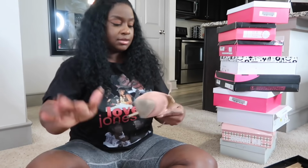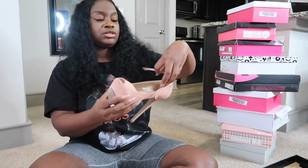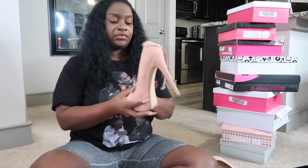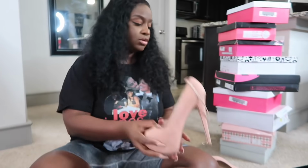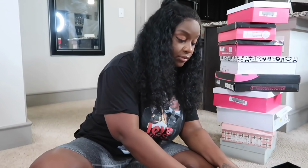This says Charlotte Russe. Oh, there's a lot of dust. It's another one of those shoes with the platform at the bottom, and it had like the strap around the ankle. These were really cute. I only wore these a few times. Really cute little blush pink color. We're definitely getting rid of those.